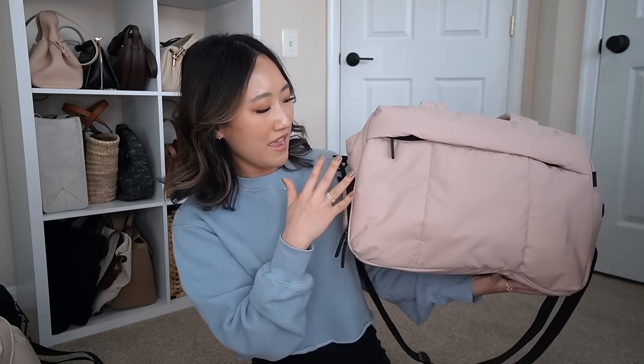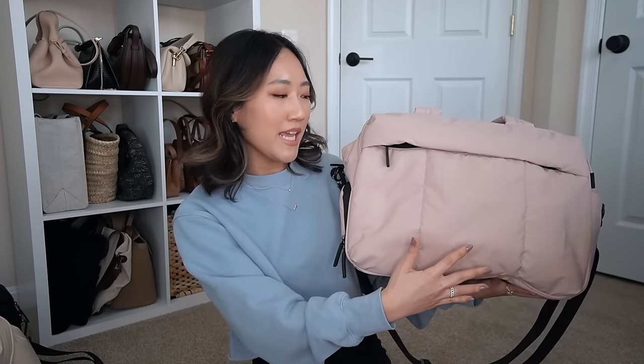The first one I recently used on my New York trip, and it is just amazing, so I have to share this with you. It is the Calpak duffel bag. I love this color. It's kind of that really pale rose pink. I'm not really huge on pink, but this just makes me happy for some reason. And the bag itself is just so awesome. This is the most lightweight duffel bag I have ever carried in my life. So this just makes transporting things so much easier.